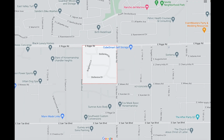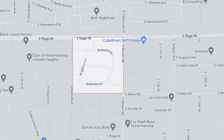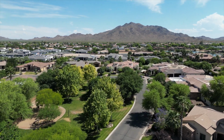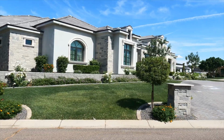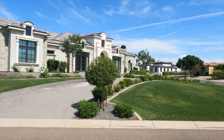So the first of these two neighborhoods is the gated community of Cordova. Located on the southwest corner of Recker and Riggs Roads, this is a small, secluded neighborhood with only 42 home sites. Now, every one of these homes is a custom home built by various custom home builders, and the lot sizes vary. They range from about a half acre all the way up to a full acre in size.